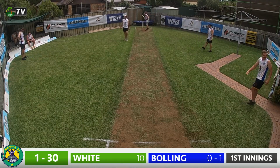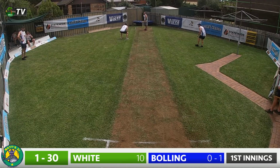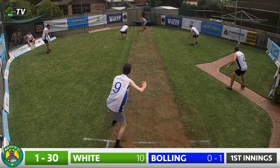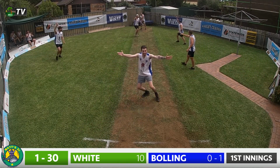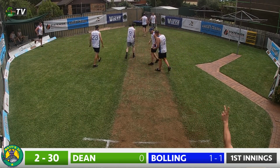And this is exactly what the Green Machine skipper will want to do before the break. The Blues bowlers will have to get him to play as many deliveries as they can. Bowling is in once again to White, and this one's a beauty, it spins past the bat, and there's an appeal here from the Blues. Oh, they've got him! The umpire's given him out!